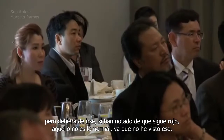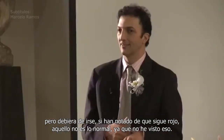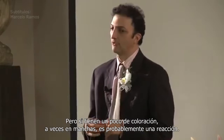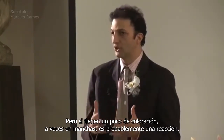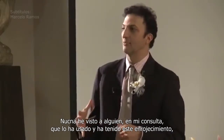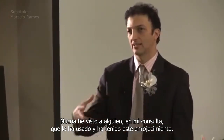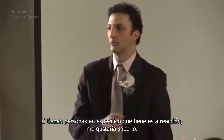But it should go away. If you have noticed that it stays on and it keeps red, then it's not the norm, because I haven't seen that. But if you get a little bit of redness, sometimes in blotches, it's probably just that reaction. I have never seen anybody in my practice who's used it who's had this redness. So if you have specific people who have it, then I would like to know.